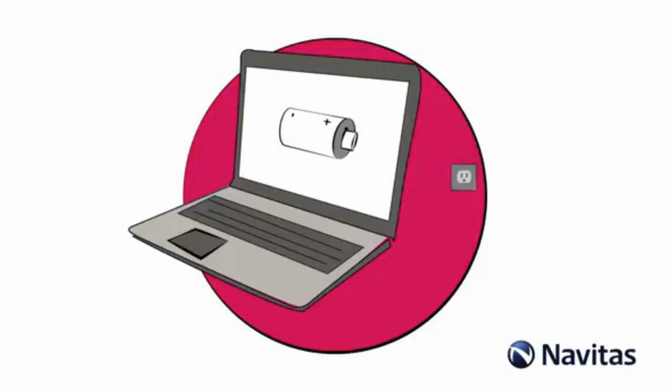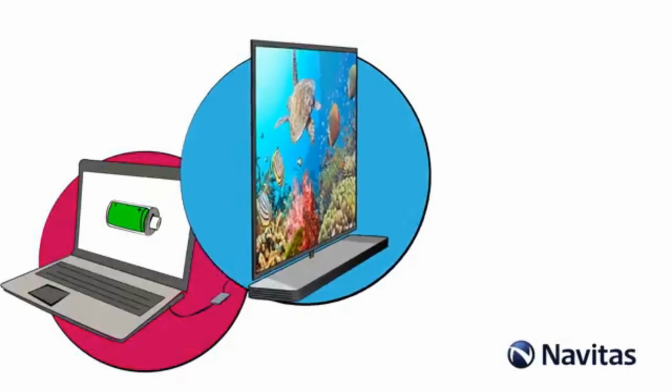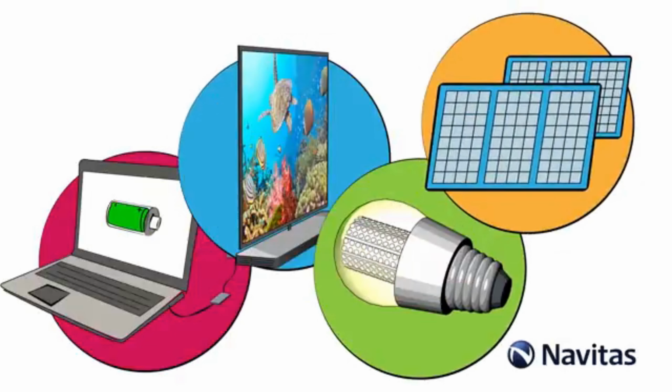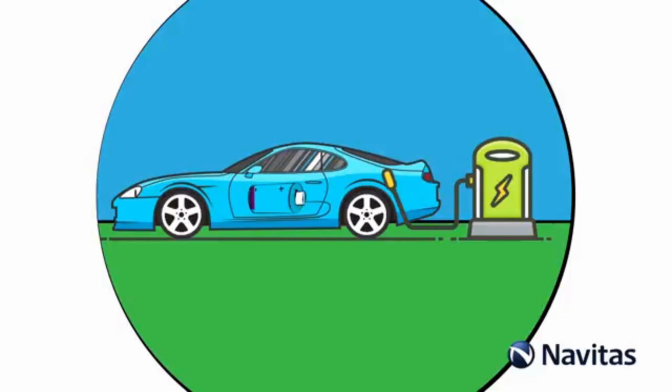In the new world of GaN-fast power ICs, your laptop charges up to 5 times faster, and your charger is actually as thin and light as the device it is charging. Elegant, ultra-thin TVs enrich your home. LED lights and solar panels will be more efficient and less expensive, saving you more money faster. Electric vehicles will take you further with faster charging.